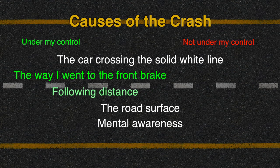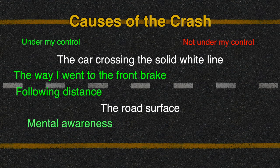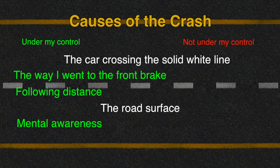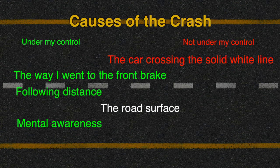My following distance was definitely under my control. I should have been more aware of the situation and had a greater gap between me and the vehicle in front of me. My mental awareness was definitely under my control because I was thinking 10 miles up the road and wasn't thinking about what was happening right now. The car crossing the solid white line and cutting me off, slamming on their brakes, there was nothing I could do about that, so we'll put that one not under my control.